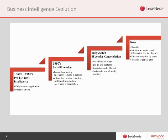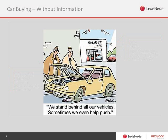let's look at an everyday scenario where you use information to make a decision. Well, if you were buying a car and you didn't have the proper information, you'd end up spending too much money. You'd probably buy a car that didn't meet your needs. You'd buy a car that could have a bad history, and you might spend too much money on a car.